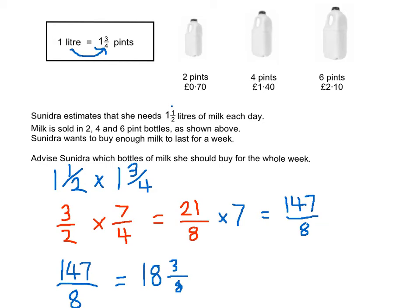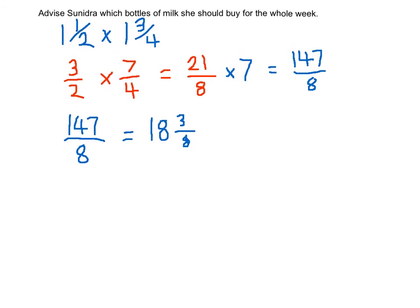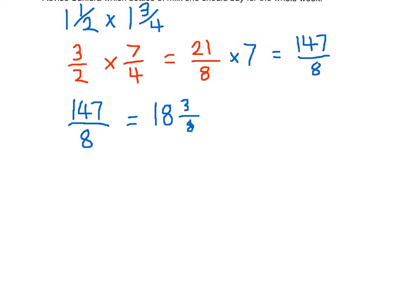Now, notice here it doesn't matter which ones we use because they've all got the same cost. 2 pints here, 4 pints is just double that, and 6 pints is just made by adding the other two together. So they're all the same price. And we do need to make a little note of that. So each bottle has the same cost per pint.